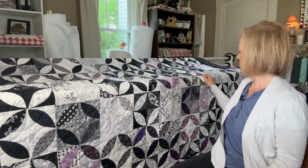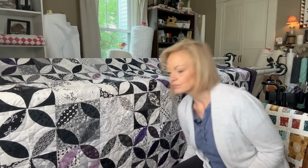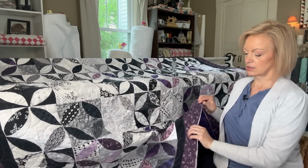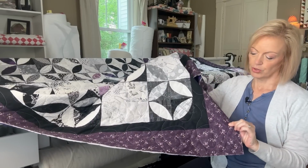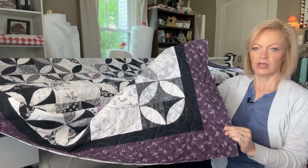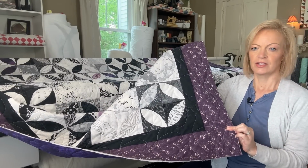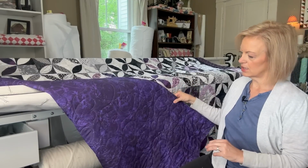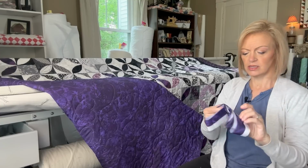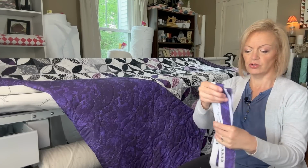And then around the edges, she did a black border, and then the purple. Isn't that a pretty fabric? And then the purple around the edge. Very pretty. The backing fabric is a wide backing, and this one is called Beautiful Basics. This is done by Maywood Studios.